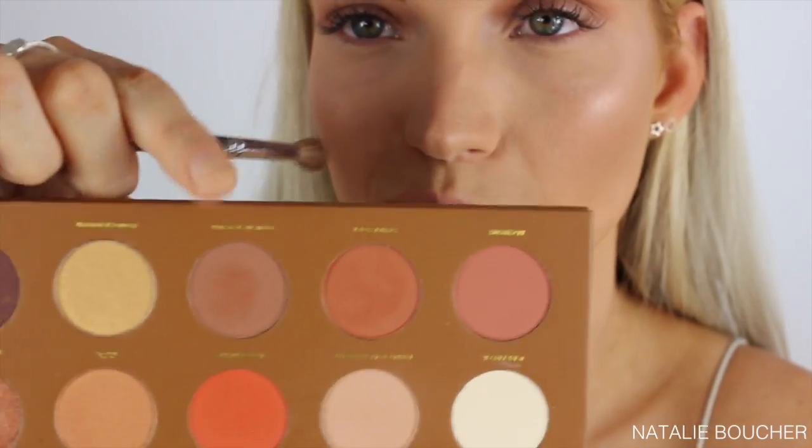Then I think I might add a little bit of this shade here. This is Finish Sensual, and it's just a darker brown. I'm just going to apply the tiniest bit of that on the outer V. So I think that's all I'm going to do just for the warmth of the eye. I really don't want to do anything crazy because I am going to work. So I'm obsessed with this palette. The quality is amazing. They blend so well.